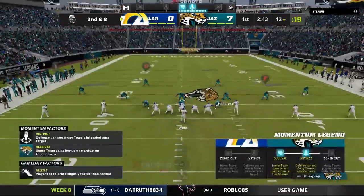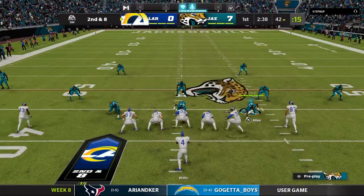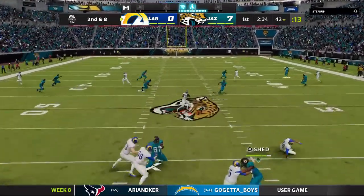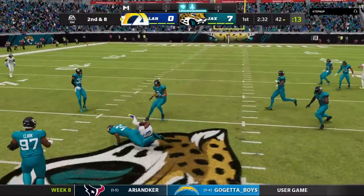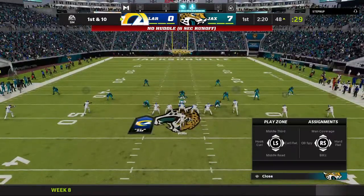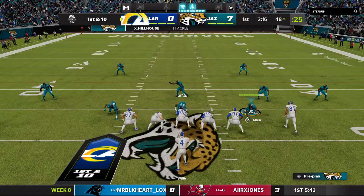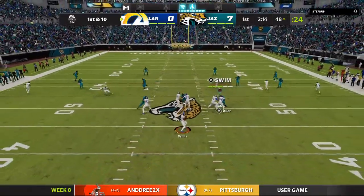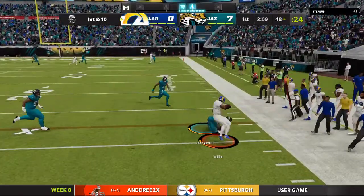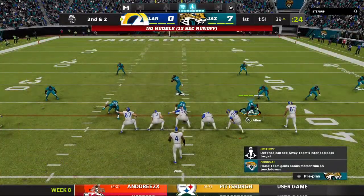The last run good for 2. Here's 2nd and 8. They'll set up a throw. He's got it. This is Ware, and he'll be taken down, but not before he works it past the 50. On 1st down, he'll drop to throw, eluding the pressure right. He'll get 8 on the scramble there. It'll be 2nd and a couple.